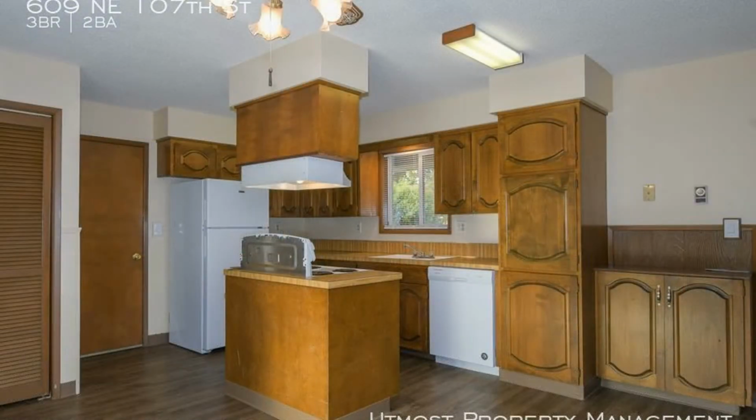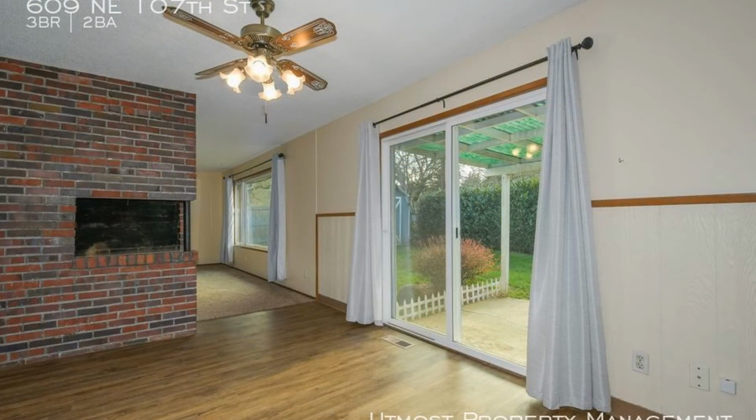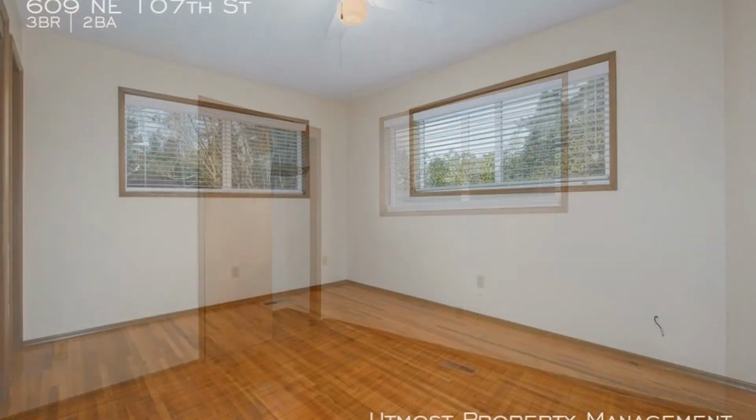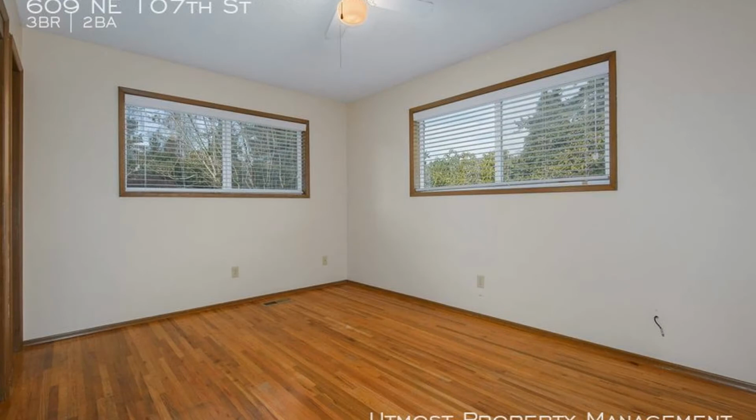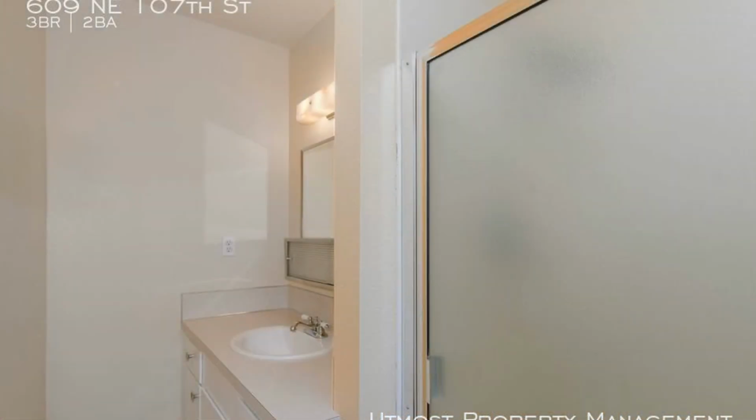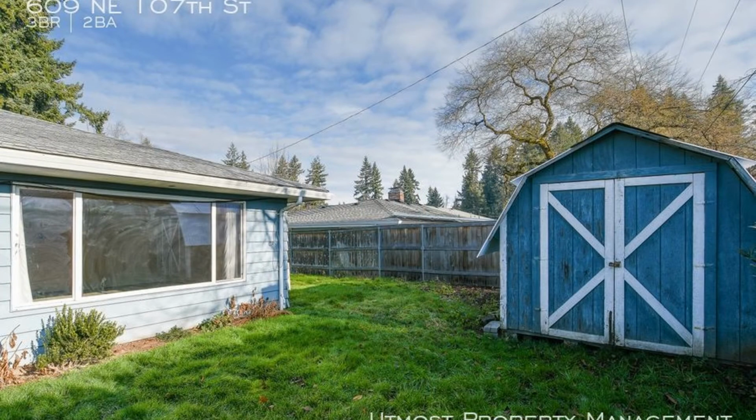The well-appointed kitchen has plenty of cabinets for storage. The sliders in the dining room lead out to the covered patio. The nicely sized bedrooms have hardwood floors and good closet space. This home also includes an RV parking, a two-car garage, and a backyard with a storage shed.